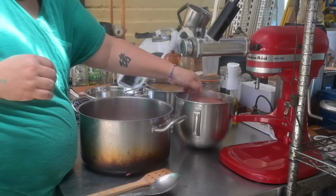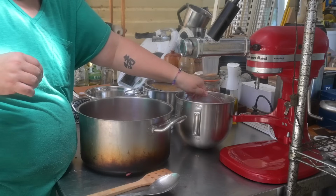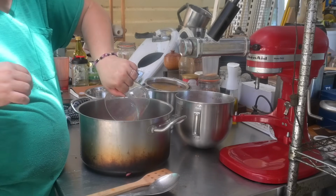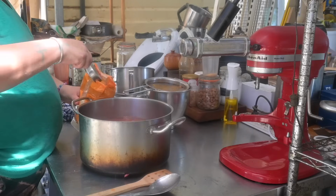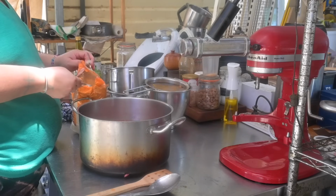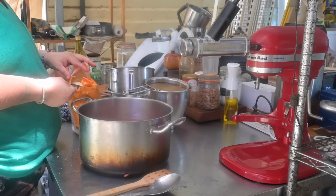Now, a lot of rule of thumbs for cordial is a 1-to-1 ratio, so like 1 cup of liquid to 1 cup of sugar. That's too sweet for us. We don't like it that sweet. So my general ratio is a 1-to-3, but it really depends on the fruit. Some fruit is more tart than others, some is sweeter than others, so I sort of judge it by that. But I generally start at a 1 to 3. So per cup of liquid, I do 1/3 of a cup of sugar. And then I'll add more if necessary.